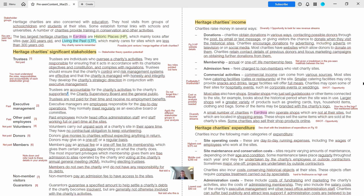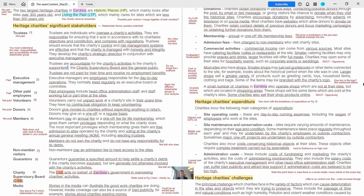We also have the charity supervisory board and the general public. There's a little bit in blue, which we'll come on to later, but do not forget or overlook the different areas, especially that charity supervisory board, because that could link into maybe penalties, fines, or who knows, a lawsuit. I'm thinking of worst case scenario now. Again, they've noted there that trustees are not paid for their time and receive no employment benefits. In other words, they're doing it out of the goodness of their hearts. Maybe it's a charity close to their hearts, but they have lots of accountability for the performance.